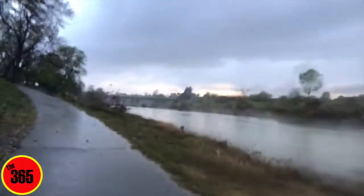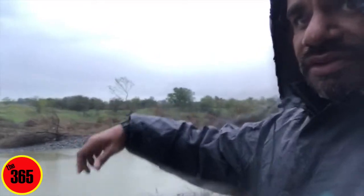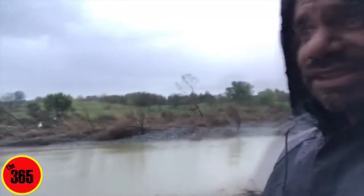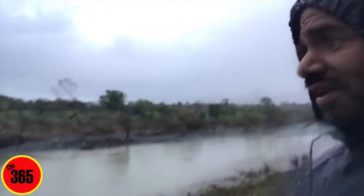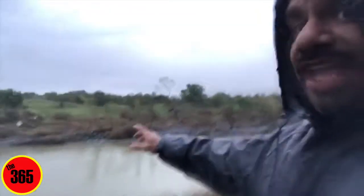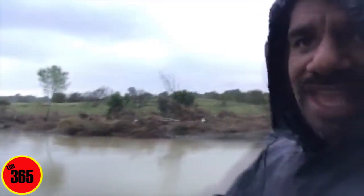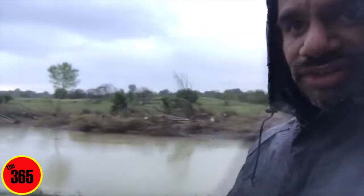I'll get myself out of the picture so you can see where I'm going. And you can see that along the side here, all the trees are knocked over in the direction that the water flowed. The rain's letting up a little bit too. So that shows you the power that this river actually has, even when it's still under our control.